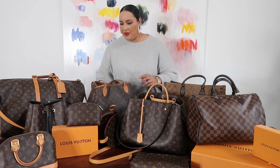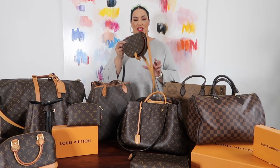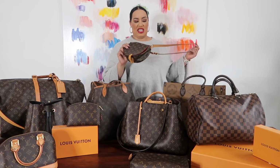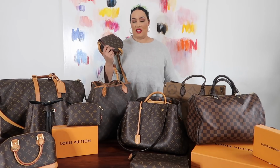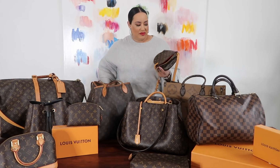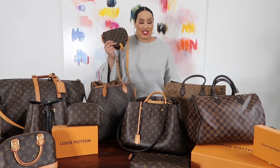Okay, next is this bag. I have no idea what this bag is called. They just came out with the new version of this. I got this at a vintage shop in LA. $300. I looked on Fashion File, I think, because sometimes she'll have bags that are new but haven't been out that long. It was like $1,500. I got this for $300.